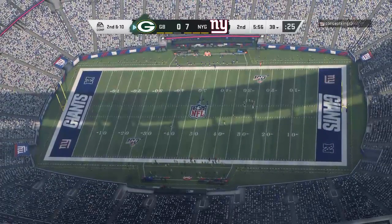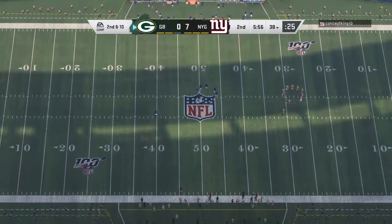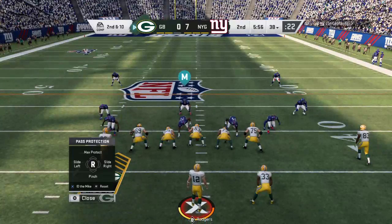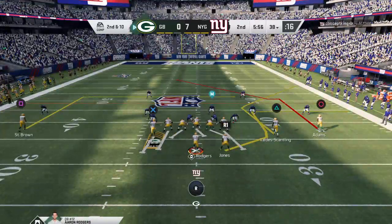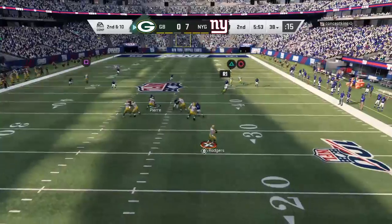Yeah, but had his hands on it for a second. Would have been a tough catch, though. Falls incomplete. They work again from the 38 on 2nd and 10. He's crossing. He's checking cross. Throwing again, Rodgers.